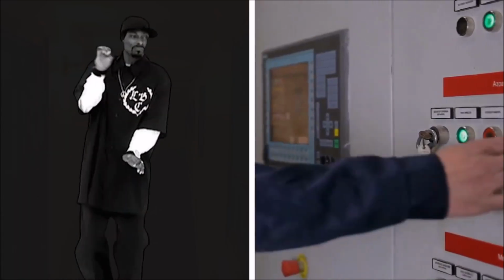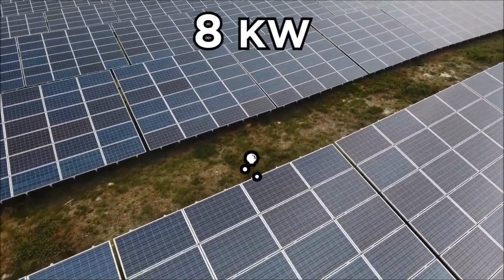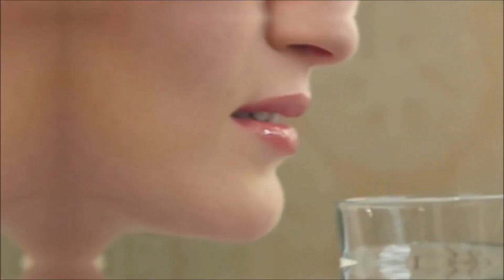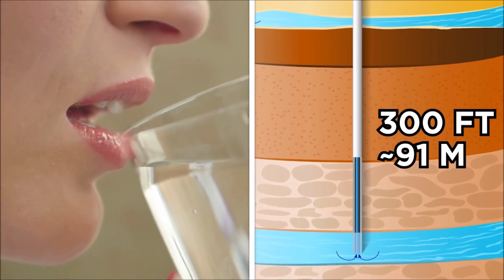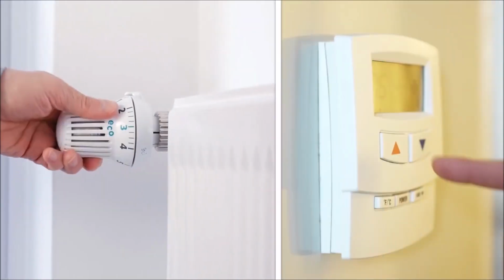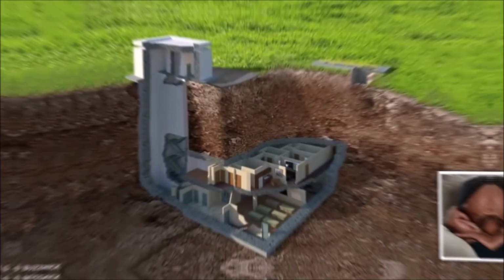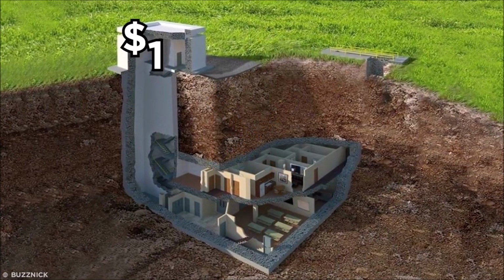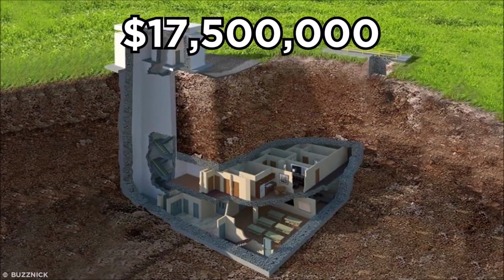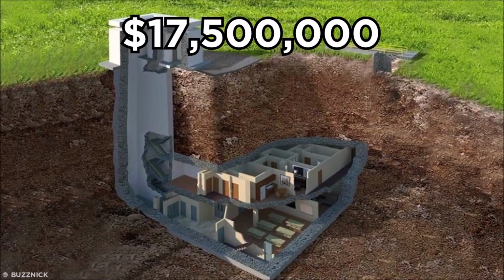If that fails, don't worry. There's an 8 kilowatt solar power backup system to ensure all systems are go, all the time. If you get thirsty, a 300-foot deep well into the Georgian aquifer provides water for the 1,000-gallon water storage tank. And of course, a unified heating and AC system keeps the facility a comfortable temperature at all times. But no one wants to ride out the apocalypse in a warm, boring concrete underground cube. For $17.5 million, you'd expect a little more pizzazz than just protection and a self-contained survival system.